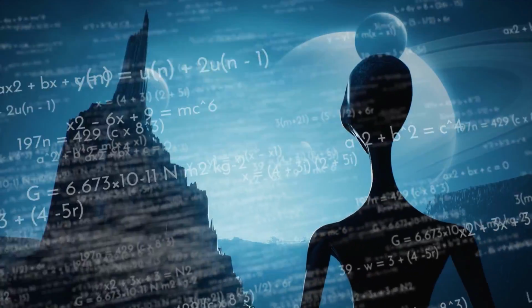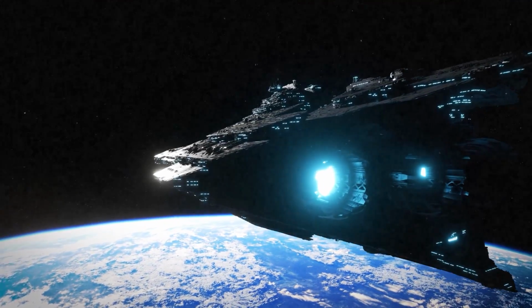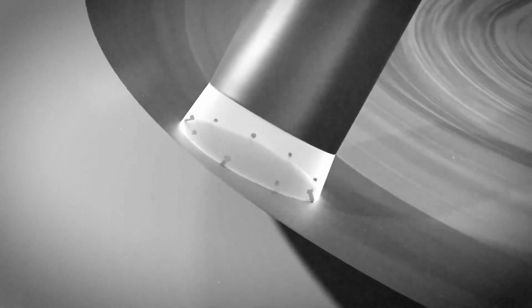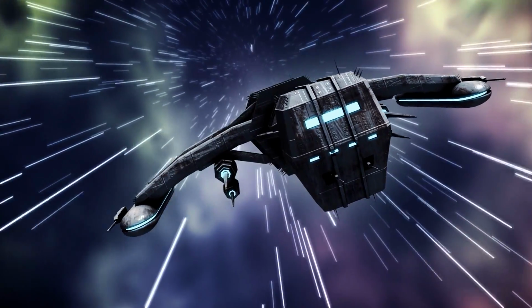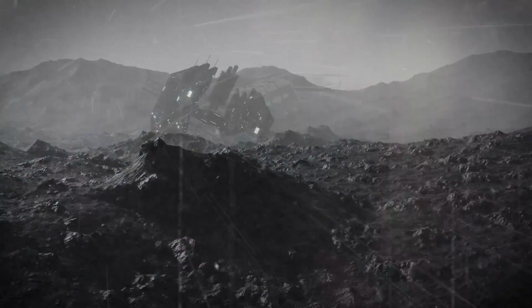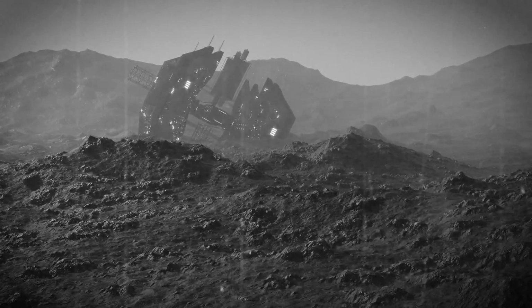Think about it, intact alien spacecraft. Imagine the technology they could hold. We could learn about advanced propulsion, materials science, and way more than we even know exists. Even the wreckage would be a treasure trove of information about how these crafts work. And it gets even more interesting.